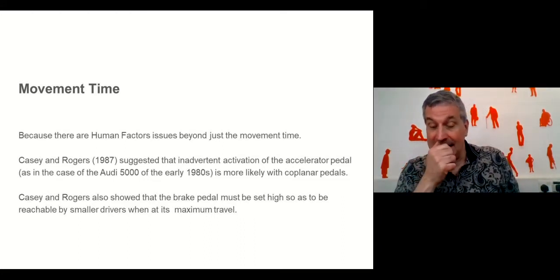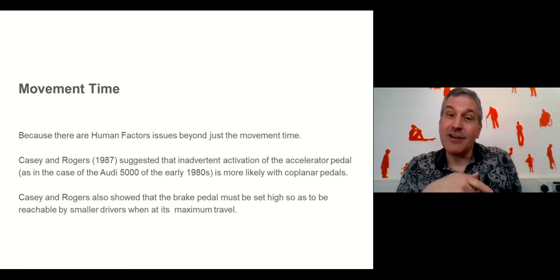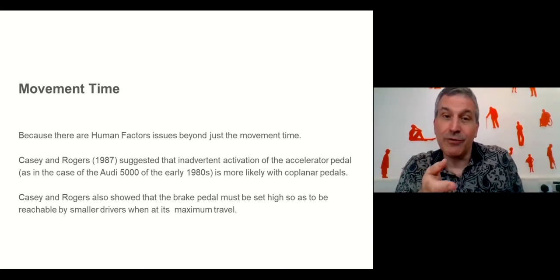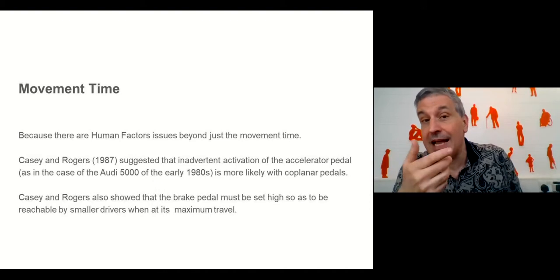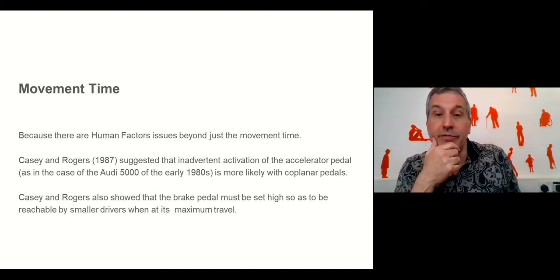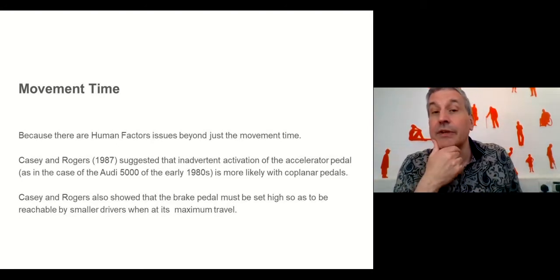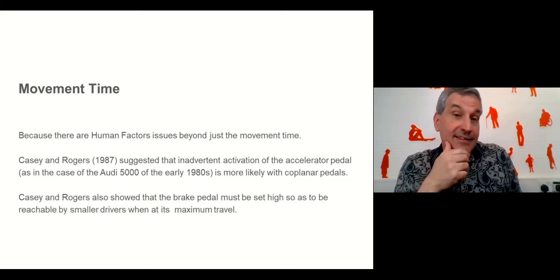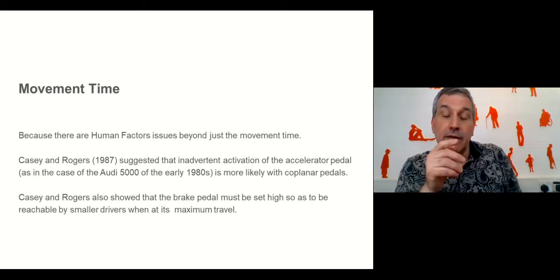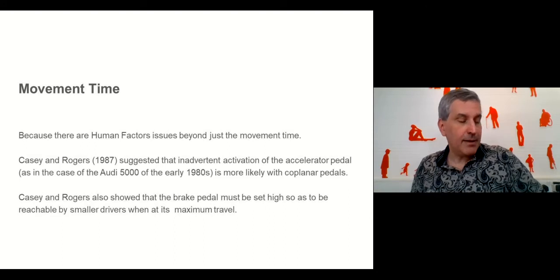And in the case of the Audi, a number of people were killed. People were getting out of their car or just beginning to start the car. The door might have still been open. They pushed the wrong pedal, the thing lurched forward, and they got dragged under the car. Or they hit somebody in the driveway of their home, thinking they're braking, but instead they were accelerating. The Audi 5000 had a lot of these accidents. I think I recall as many as perhaps 15 or 20 people getting killed while using this vehicle. It created quite a financial crisis for the company.